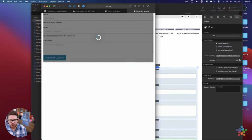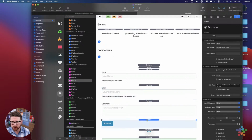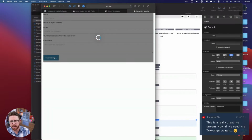If you see here, remember how I added the pseudo content to a header and we can add the content before or after? Well, the same thing applies to a button. So it just puts submitting before the button text. And that's because here I'm using the before element. If I was using the after element, it would add it after the default button text. So how do we get around that? Well, we get around that just by having no label at all on the button. So now we have no label at all on the button, and we see only what is defined by the pseudo content stack.